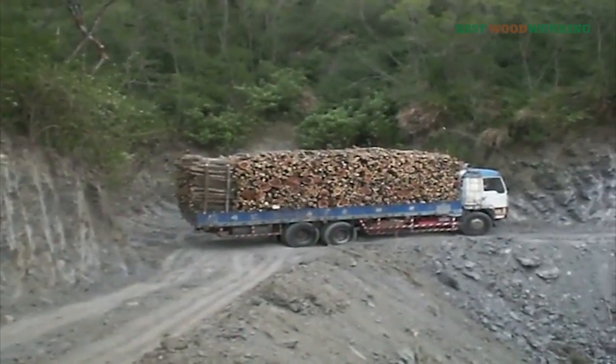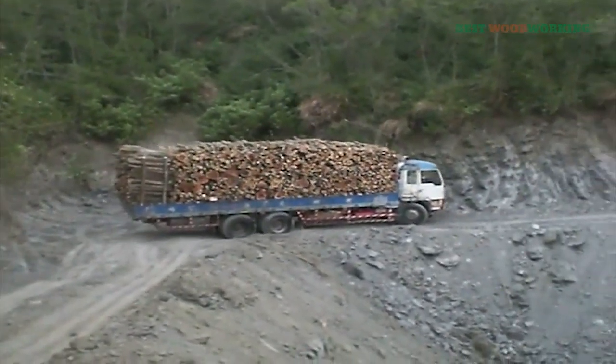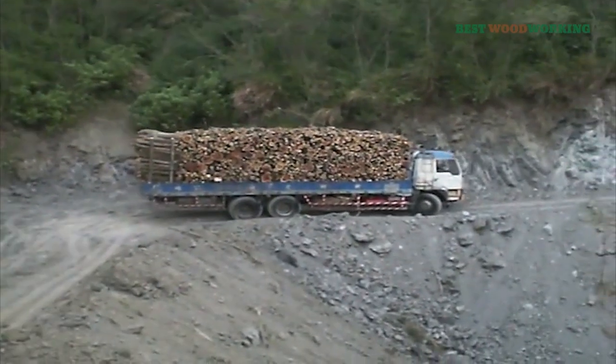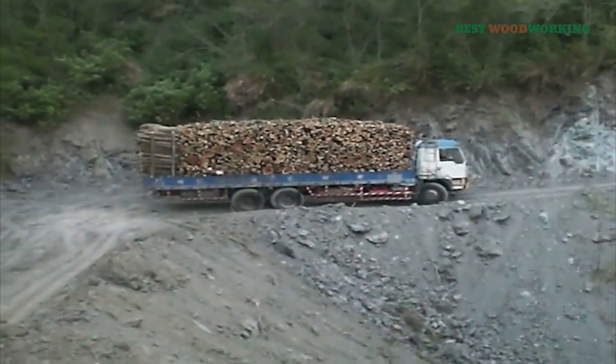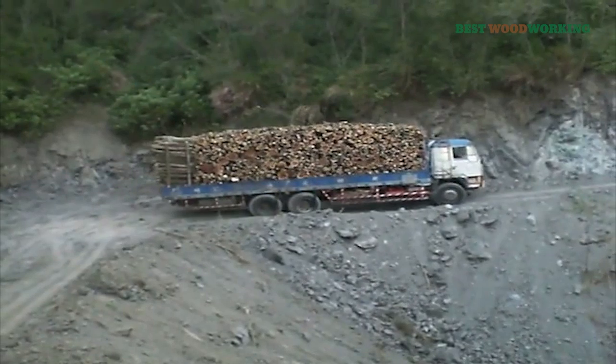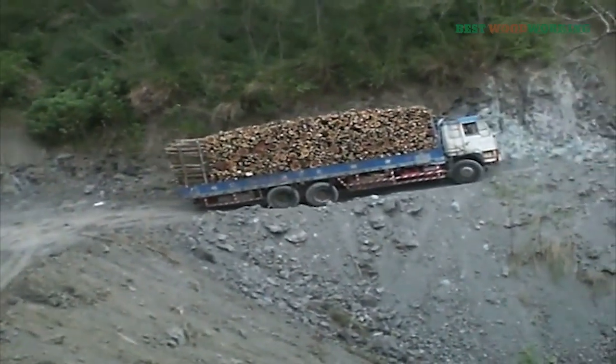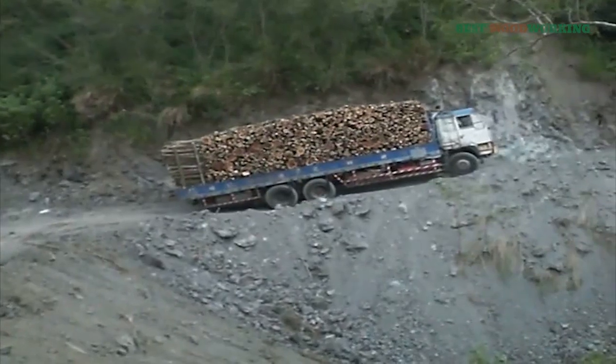These mountain roads demand respect, punishing any lapse of concentration with unforgiving consequences. But for the drivers of these logging trucks, it's just another day at the office, where every journey is a daring adventure against nature's formidable obstacles.